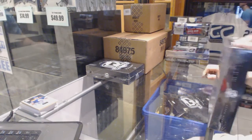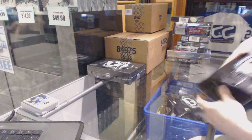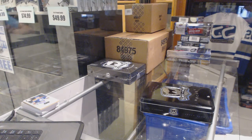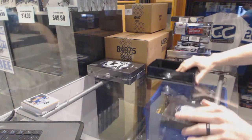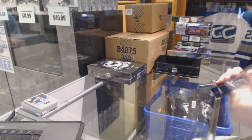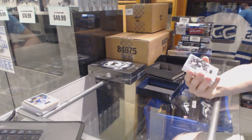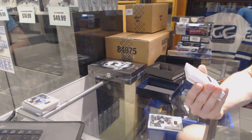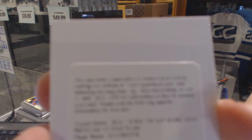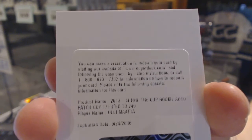Tin two. All right, base card, number 249 for the LA Kings, Drew Doughty. Collation. We've got a redemption for a rookie patch auto, number 249 for the Pittsburgh Penguins, Olli Maatta, rookie patch auto, 249 for the Penguins.